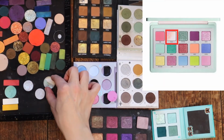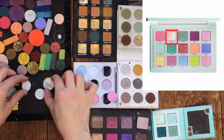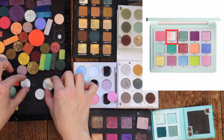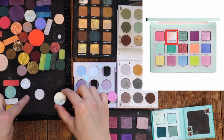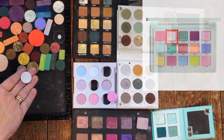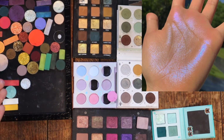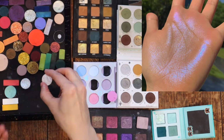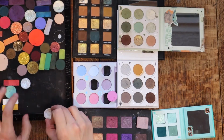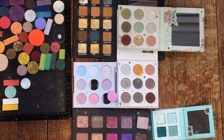All of these would fit the bill, but this one adds a texture to it that I don't think I could get. And this one has seen a lot of use. And this one I don't ever use because it's exactly like my highlighter from Kaleidos. It's the exact same color. So I usually just use the highlighter because it's a nice big pan. But for now, I think I'm going to go with the glitter just to keep it mixed up.